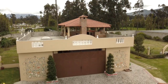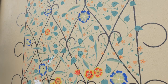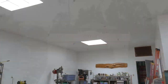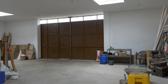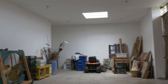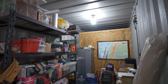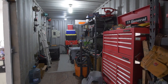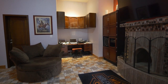Back downstairs, you see the attention to detail the owners used to make this property special, from the hand-painted mural work to the flower beds and landscaping. This high-ceiling, commercial-sized garage is an unbelievable space for cars, a truck, a workshop, and more. Skylights wash it with plenty of daylight. If you like to travel a lot, the built-in shipping container provides you with a tremendous secure storage room for your valuable tools and household items. If that wasn't enough, the garage has its own living room with a fireplace and a full bath.